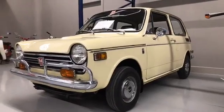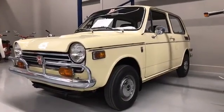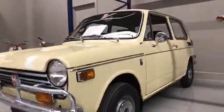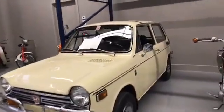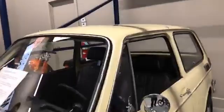This is a Honda 600, and Tim Mings is the gentleman that's the expert on this car. And if he happens to be watching this video right now, he would be amazed at the quality of this vehicle and to know that this car actually exists. Simply stunning.